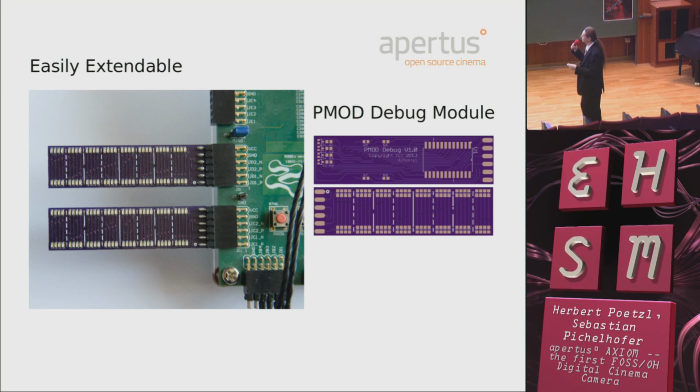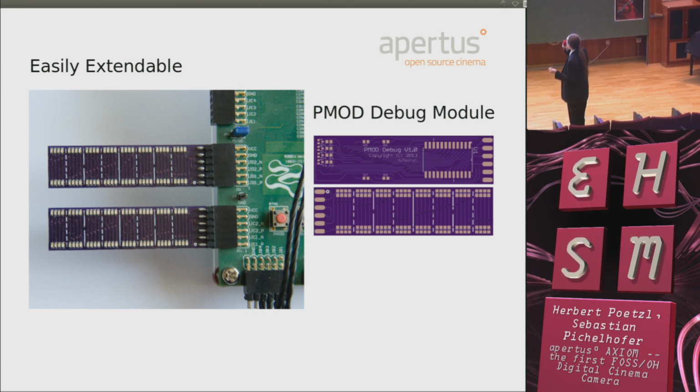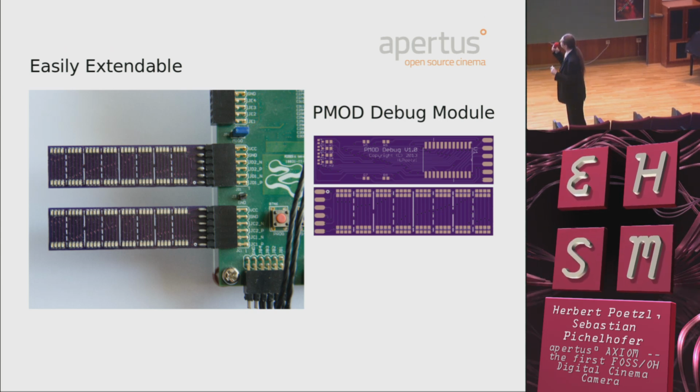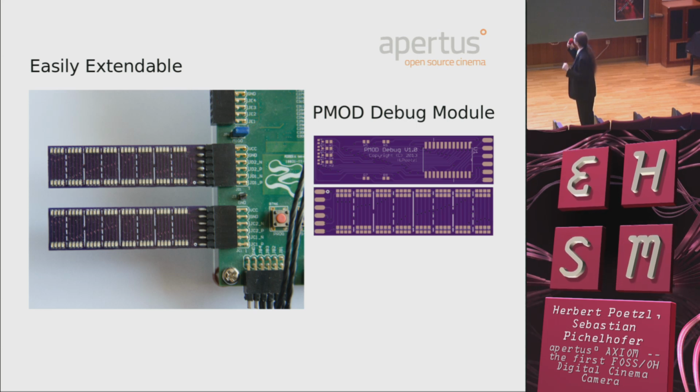And still this was quite complicated and not really easy to handle. So I thought to myself, I design a board which has a number of LEDs on it and plugs into one of the interfaces on the set board and can be controlled with a few lines of VHDL code. So this was created, and we ordered those on Oshbach and built two, actually quite a number of them.